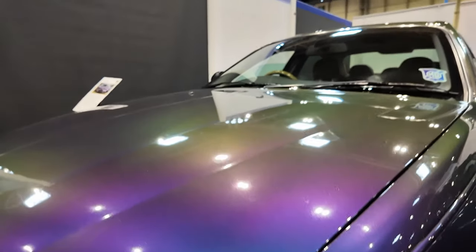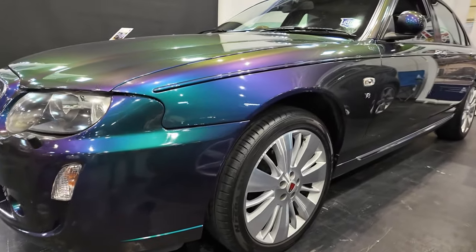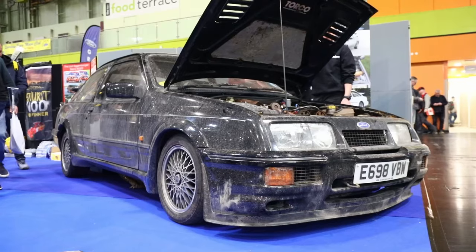What do you think? Do you like the way the colours flip? Or is solid colours better? Let me know in the comments. Personally, I absolutely love it. Would love to have a car that colour.